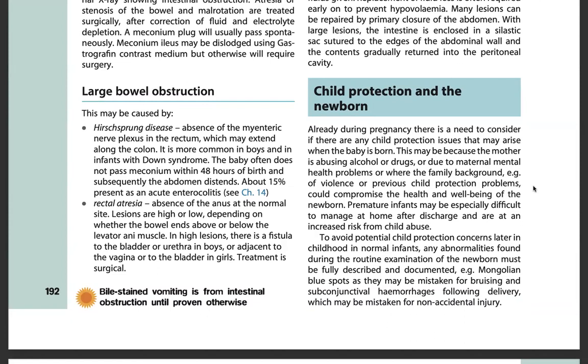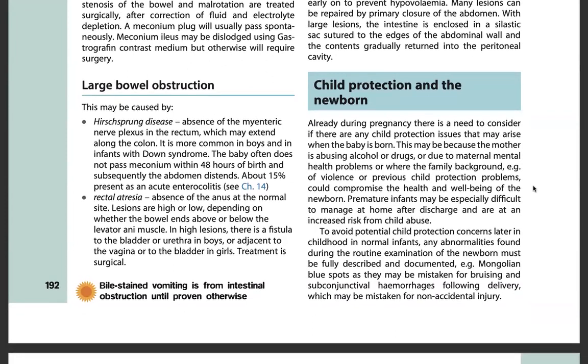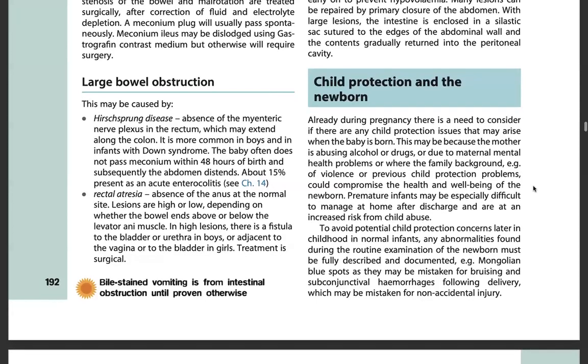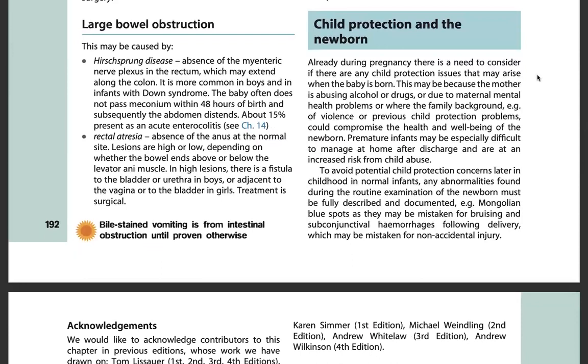Premature infants may be especially difficult to manage at home after discharge and are at increased risk of child abuse. To avoid potential child protection concerns later in childhood, in normal infants, any abnormalities found during the routine examination of the newborn must be fully described and documented. For example, Mongolian blue spots, as they are mistaken for bruising, and subconjunctival hemorrhages following delivery, which may be mistaken for non-accidental injury.